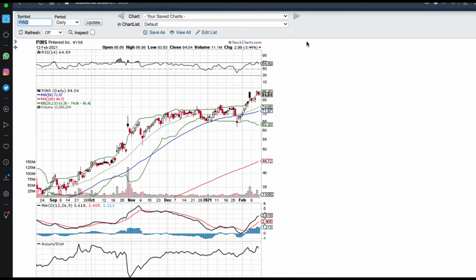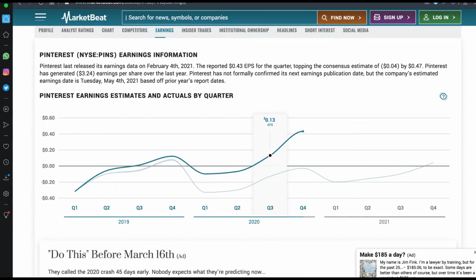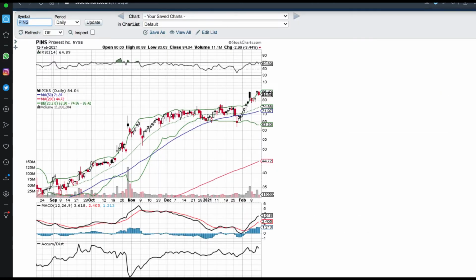So once again, you know these guys are going to continue higher as long as we don't have a major correction, any uncontrollables, black swans. And so you can be safe and confident in this stock to continue higher.